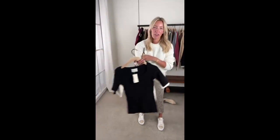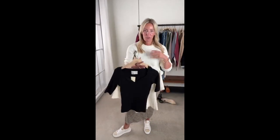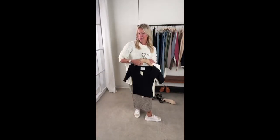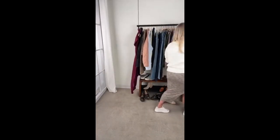If you're not a Henley fan, here is a sister to that style. This is from Citizens of Humanity. More of a sweetheart neckline on this one, so you're still getting that nice open neckline, which is so flattering. But again, really easy to layer underneath jackets. And this guy can be a little sexy. So you throw on a vegan jean and you're done. So fun.